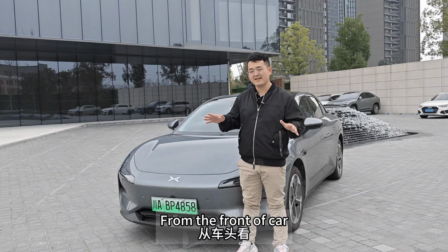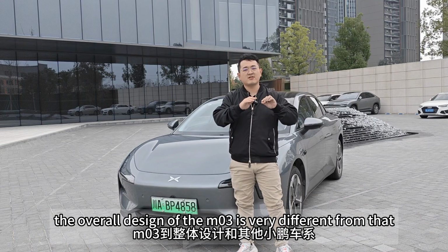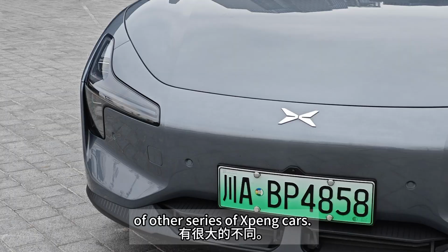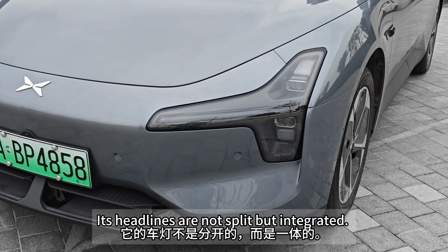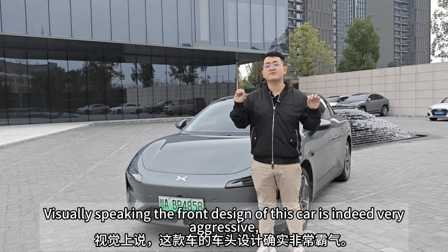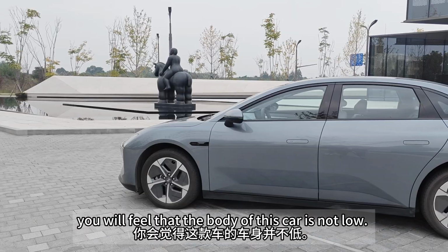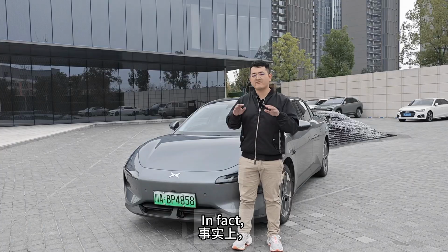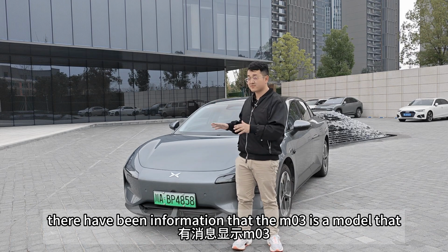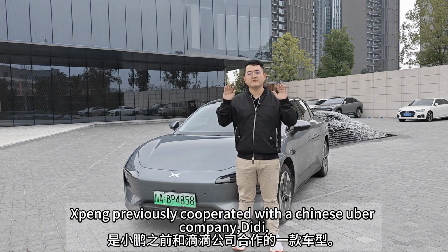From the front of the car, the overall design of the M03 is very different from that of other series of Xpeng cars. Its headlights are not split but integrated. Visually speaking, the front design of this car is indeed very aggressive. But when you stand in front of the car, you will feel that the body of this car is very low.